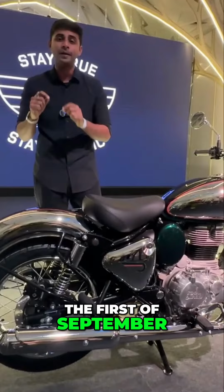So on the front, you have a LED headlamp along with LED pilot lamps. You have a gear position indicator here and a charging socket below here. This is a USB-C type charging socket. Now these four things will continue to remain same across all variants, but what the top variants will get additionally: LED indicators, adjustable levers, and tripper will come as standard fitment.